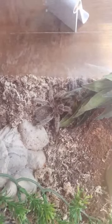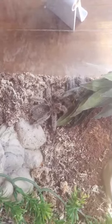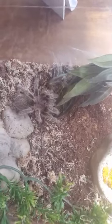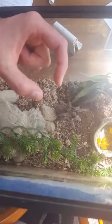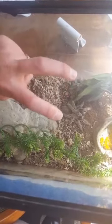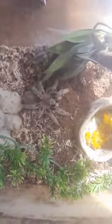Something else that is distinguishing between tarantulas and other spiders, it's not just their size, it's not just the hair, it's the way their fangs come out on their body. So on any other spider, I'm going to use my fingers to demonstrate this. If my fingers are their fangs, other spiders, their pinchers come together like so, just like this. Versus on tarantulas, their fangs go down and out like this. Very different from other spiders, which is how you can distinguish between the two.